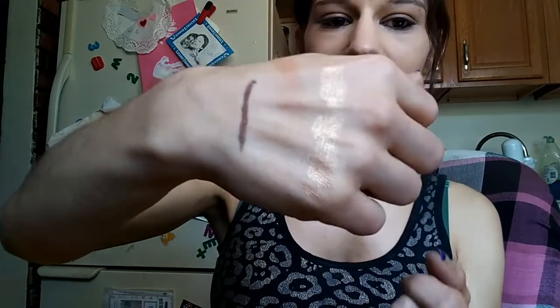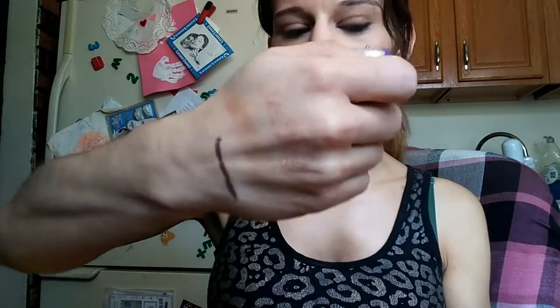And you can almost use this as a highlighter, actually. It's really shiny, pretty, glowy. So I'm going to throw some of that on my lid today. But I thought I could also put my money where my mouth is. I'm always telling you guys that you can replace brown eyeshadows with bronzers, and that's what I'm going to do today.